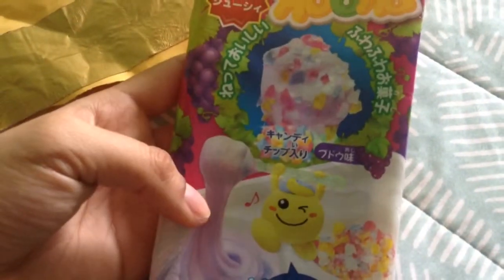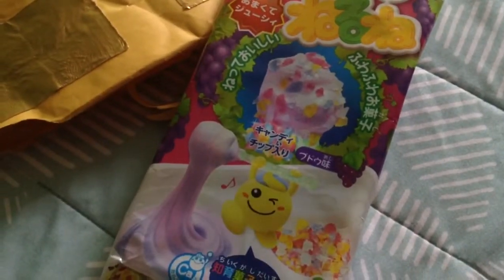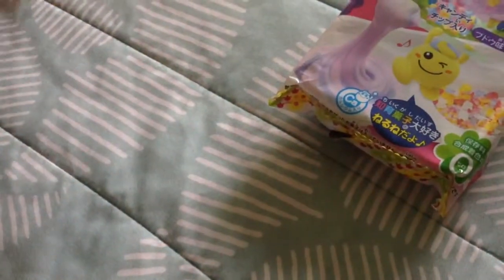So let's get started with what's inside. So, things we traded for. Oh my god, this is so amazing. Oh my god, I haven't had these in like a long time. So I got this Neru Neru kit, and one of them I believe is a soda kit, and the other one is like grape flavor, which I'm really excited for.